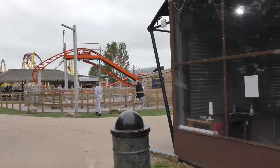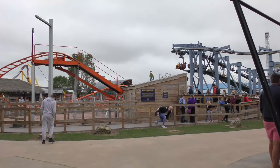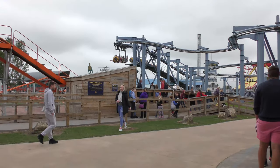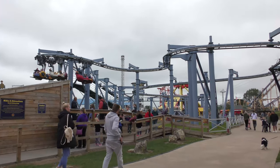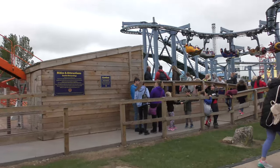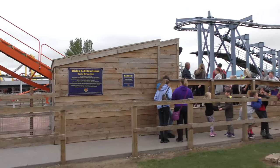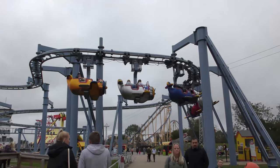As I mentioned earlier, Kaylee did actually come to Flamingo Land earlier in the year. It was during the school holidays, if you can call them school holidays. All the schools were shut anyway. It was a really busy day, so thankfully today it's not that bad. There's a runaway mine train coaster here, which we'll surely get on at some point, and also Zoom as well, which is a kids' suspended coaster.